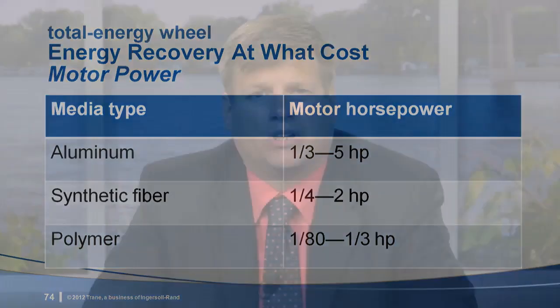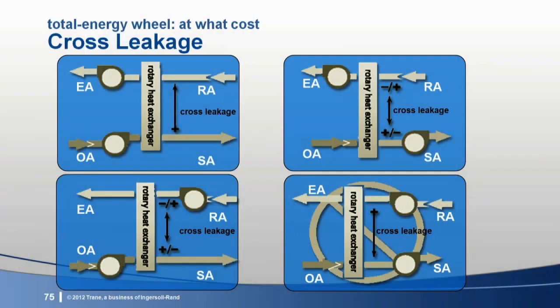One of the largest and varying costs of recovering energy with a wheel is the cross-leakage of air from one side to the other. This cross-leakage results in fans moving more air than is required to exhaust or supply the space being served. Minimizing this cost can be accomplished by minimizing the pressure differential between the exhaust and outdoor air paths. This can be achieved by fan placement. A blow-through supply and a draw-through exhaust will have by far the largest pressure differential and the largest leakage.